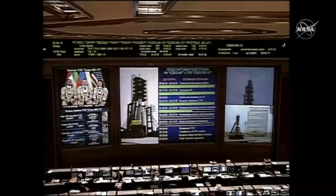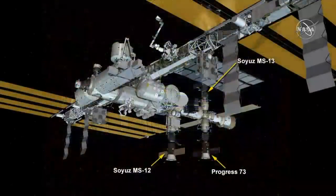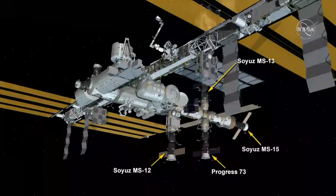The spacecraft is going to be docking with the Russian segment. It's actually going to go to the very back of the station to the aft port of what's known as the Zvezda module. You can see it in the lower right of the station here on this shot. It's that Soyuz MS-15. And they're going to be joining the current station residents on board. There's NASA astronauts Christina Koch and Nick Hague, and Russian cosmonaut and space station commander Alexey Ovchinin. They arrived aboard the Soyuz MS-12 spacecraft back in February. Also on board, NASA astronaut Drew Morgan and Russian cosmonaut Alexander Skvortsov, and then European Space Agency astronaut Luca Parmitano.